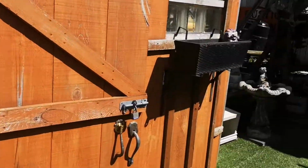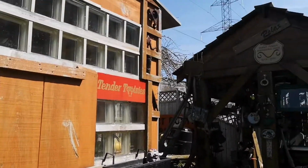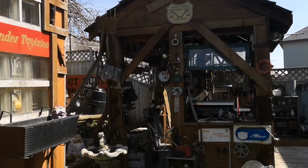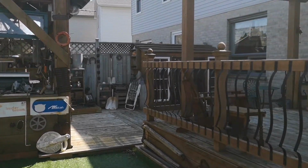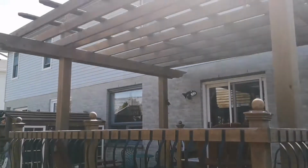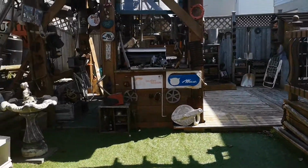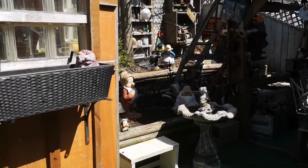Okay, so I'm not sure if there's a drag racing competition behind my house today, but it's pretty loud out here. So here's another view of the backyard in its entirety. And yeah, as you can see, it is not relaxing to be out here. It makes me very anxious usually because of all this stuff around.